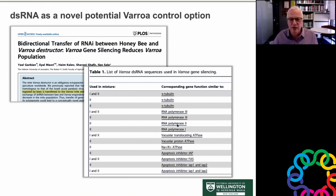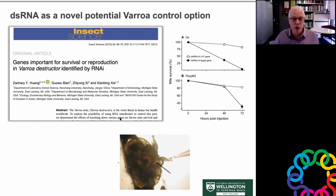A whole bunch of genes that they're targeting. This is not especially important at the moment, but here's a list of the 14 different genes that they were targeting in this situation. There has been other work since that time that's looked at a bunch of different genes. Right, so here's a study where rather than feeding honeybees, they're directly injecting little Varroa mites. This is a direct injection, and post-injection, they're seeing mite survival crash dramatically as a consequence, right, compared to untreated controls. Right? So it's possible using RNAi in a bunch of different studies to be able to knock down Varroa populations as the end story.